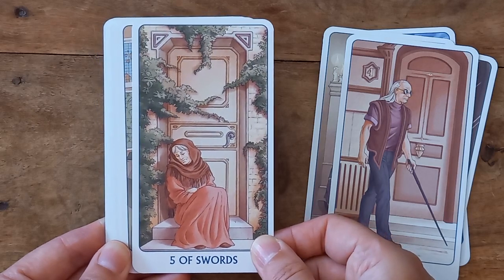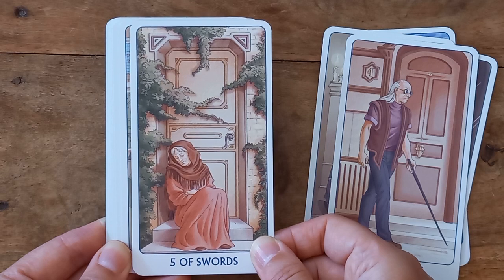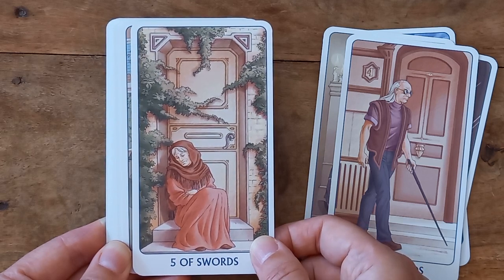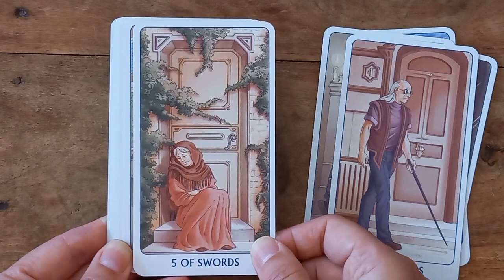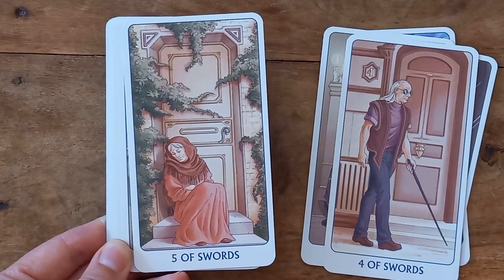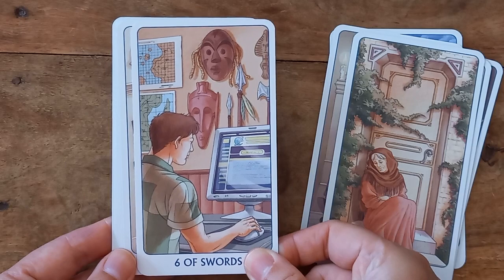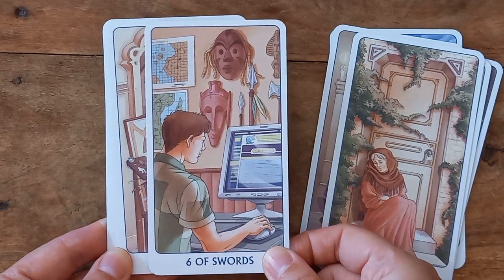Here's our Five of Swords. Again, that's kind of thought-provoking, isn't it, for the Five of Swords? It doesn't look like we walked off and won, or have we? Have we won the door and don't want to go in? Or, you know, what is stopping this person from going in, opening the door, being happy? Here we have our Six of Swords, getting guidance.